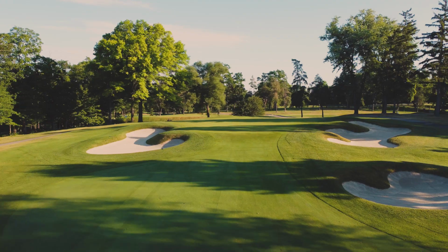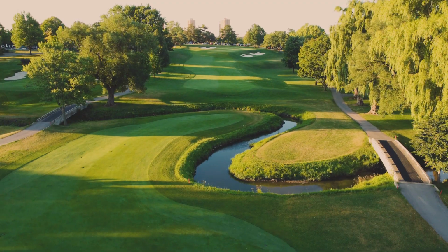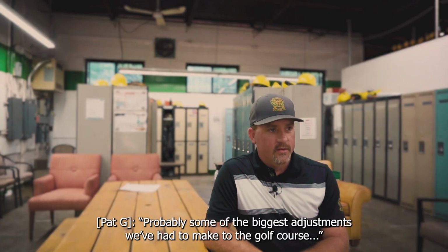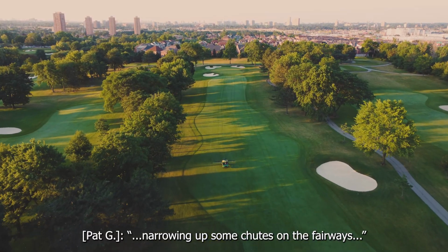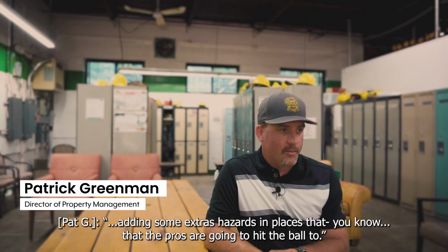It was one of my picks when I picked 18 great holes in Canada a long time ago. I think that front 9 is going to be super impressive, and it's going to be a real challenge for the players. The back is the Knudsen 9. It's a little bit more gentle land, except that the 18th will be pretty dramatic. But it's full of some really interesting holes as well, and that's where they spent a lot of time doing a lot of work. Probably some of the biggest adjustments we've had to make to the golf course. So some length off some of the tees, narrowing up some chutes on the fairways, adding some extra hazards in places where the pros are going to get involved.